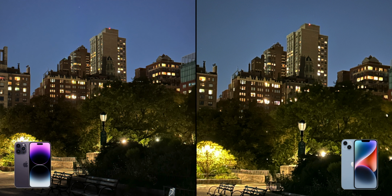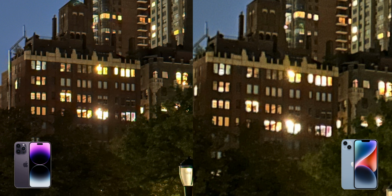If we take a look at this nighttime skyline right here, if we zoom in 400%, you can see that there's so much more detail on the Pro photos than the normal iPhone 14. The outlines of the windows are a lot more crisp on the Pro, and the ridges alongside the roof line are also much more crisp on the Pro. Whereas the normal 14, it looks a little bit more muddy. And it's in these situations where the photos are really close up or really far away that the Pro shines. Let's take a look at some other examples.